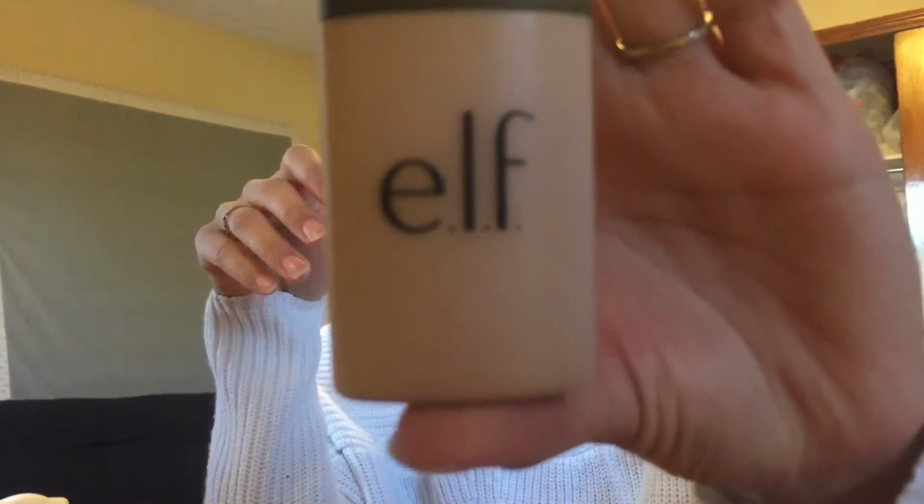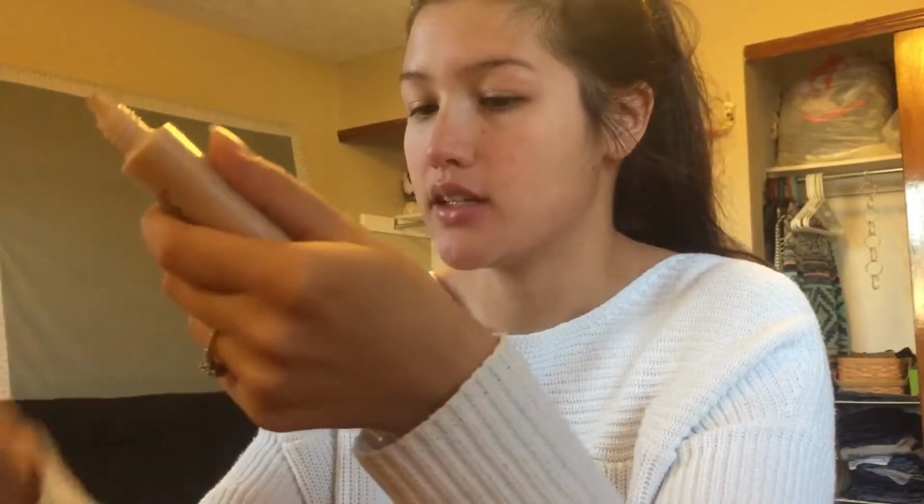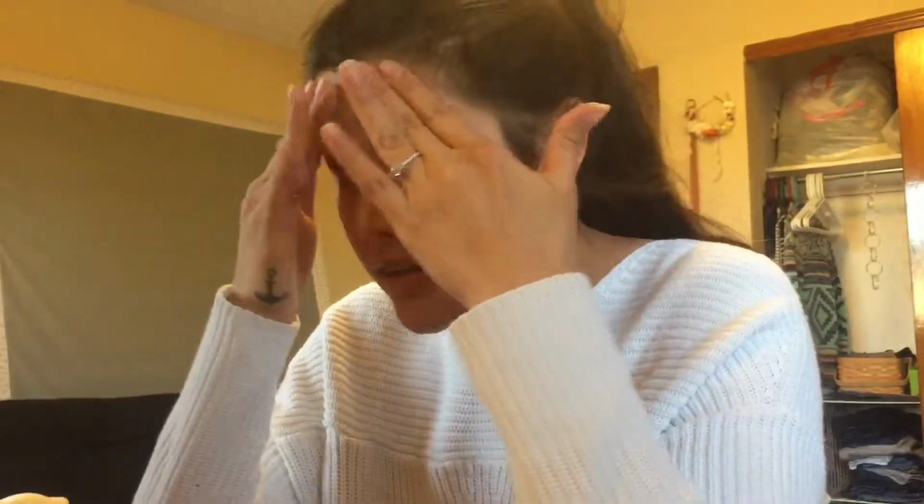So next I'm using e.l.f. foundation. I have actually really liked this one. This shade is buff. I usually have sand, but I think my skin is getting lighter in the winter time. And they didn't have any sand left, so I guess it kind of worked out because my skin is getting a little lighter. And I just put it on my fingers and then dab it around. And then I use this brush.